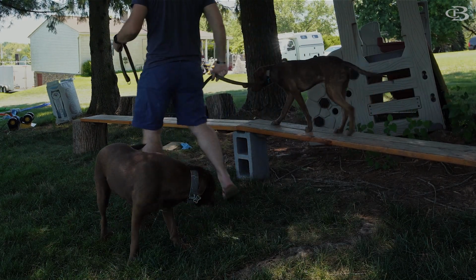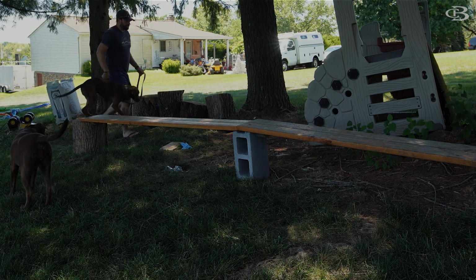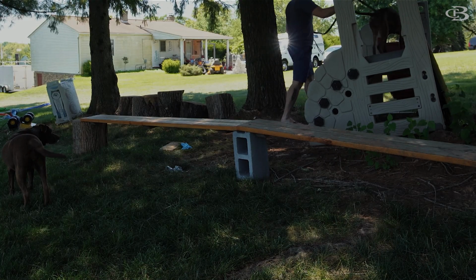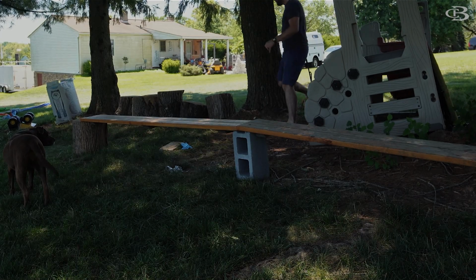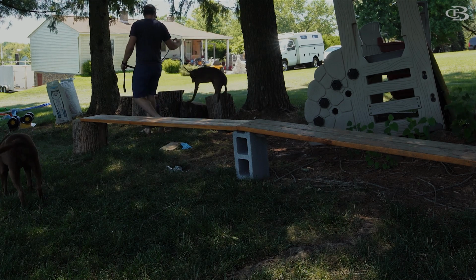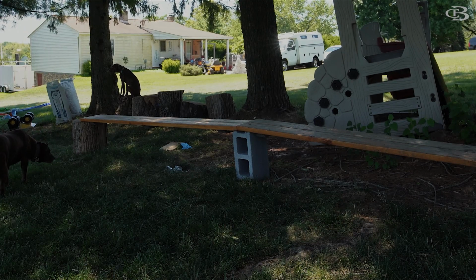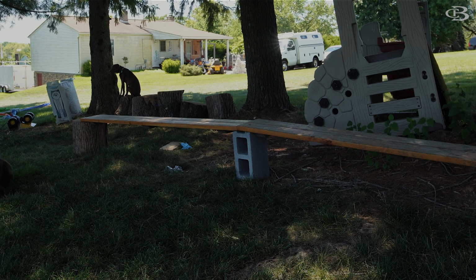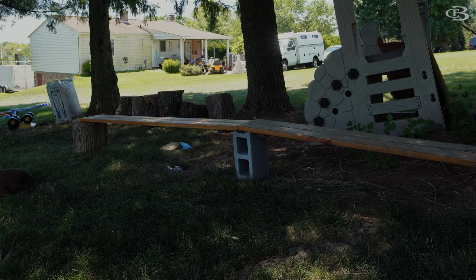I take him on the course over here. I'll show you. I walk him through the little challenge course, which I got from Stony Dennis. Up, up. Okay. Up, up. Down. Up, up. Stay. Scout, come. Good boy.